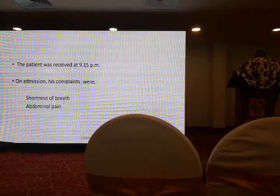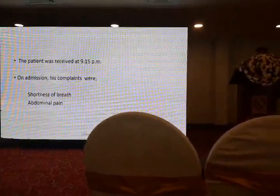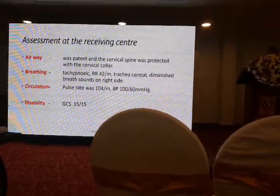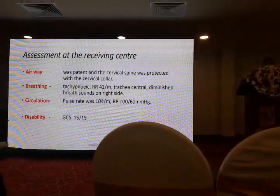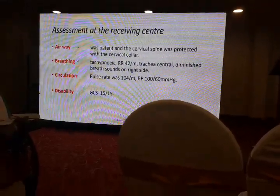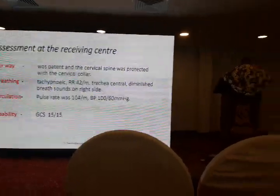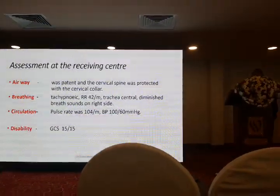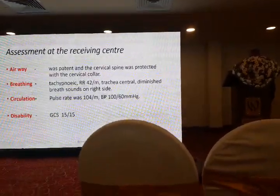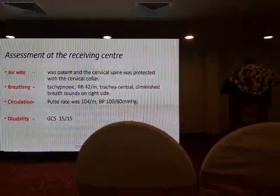We received the patient somewhere around 9:15 p.m. On admission, his complaints were shortness of breath and abdominal pain, the same complaints he had at the peripheral hospital. Once we got the patient, we assessed him in terms of A, B, C, and D. The airway was patent and the cervical spine was protected with a cervical collar. The patient was tachypneic with a respiratory rate of 42 per minute and his trachea was central. The percussion note was resonant, and we noted diminished air entry on the right side. On clinical grounds, the patient had a pneumothorax on the right side.